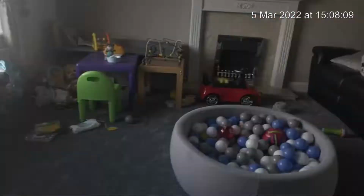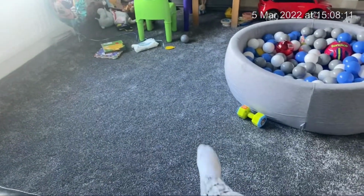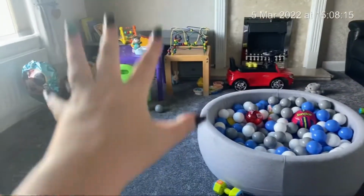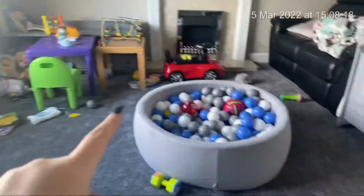Okay, I'm gonna show you our living room. We got new carpet and we rearranged a little bit. So here's our new carpet. It's a darker gray than we had before. It's really nice and fluffy. James's stuff is all over there now. I have a couple of things to tidy. His ball pit's now here.